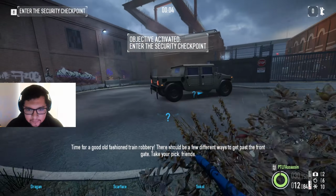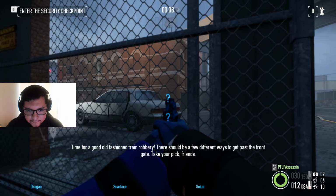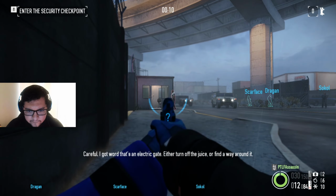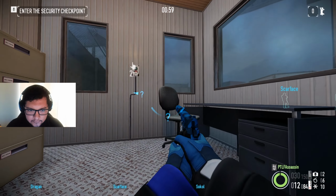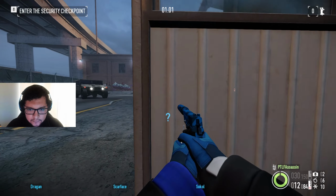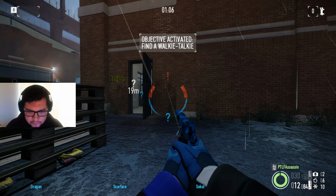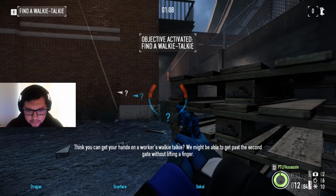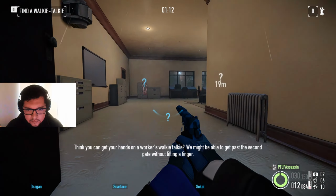Time for a good old-fashioned train robbery. There should be a few different ways to get past the front gate. Careful. Guard. I got word that's an electric gate. Either turn off the juice or find a way around. Hey, there's a guard there. Think you can get your hands on a worker's walkie-talkie? We might be able to get past the second gate without lifting a finger.